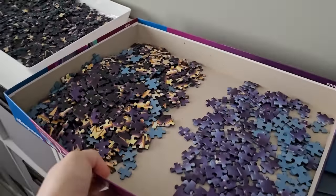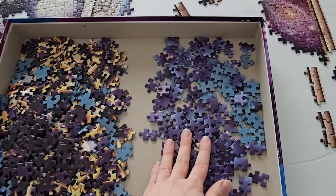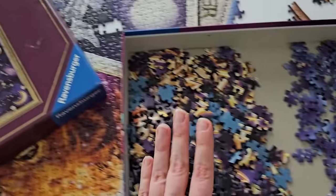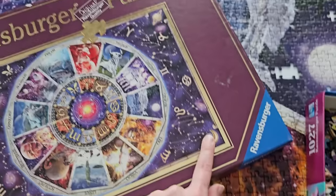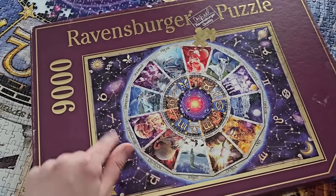All right, so today's goal is to finish this box. Here we have the blue pieces that keep going around this outline, and we have all of the symbols. So that is these four in the corner, and then all of these floating guys.